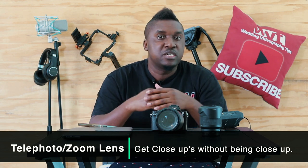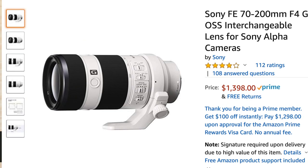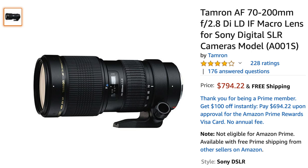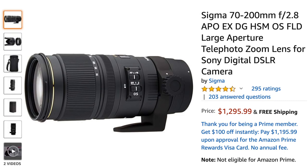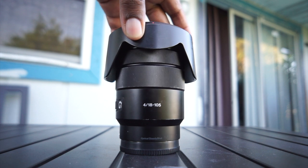I also have a Canon 70-200. I zoom up. So that's why you need a zoom lens. You need a telephoto lens. And I recommend you get something that goes up to 100 or 200 or 300 or whatever, but just goes up to at least over 100. So you need a telephoto lens as a wedding filmmaker. That's that.